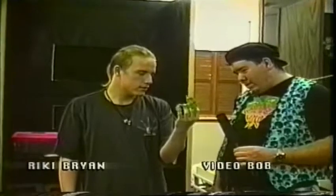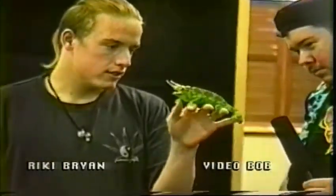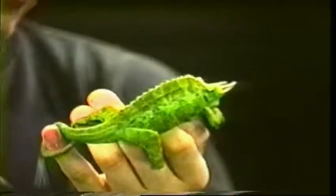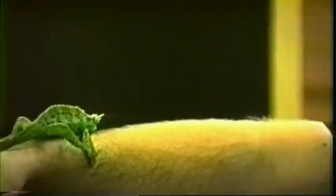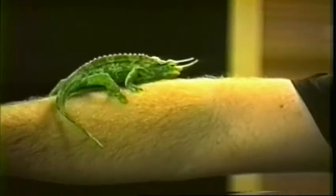Oh, what's that? This is a Jackson's chameleon from Madagascar. Looks kind of like a triceratops kind of thing there. Yeah. He's pretty excited. What's with the mouth thing there? It's a defense. When they get scared, they'll open their mouth and hiss. That's pretty darn neat. Should I hold him? Wow. This is pretty cool. Look at him go. He's looking like he's ready to bolt.